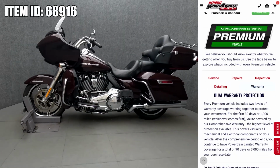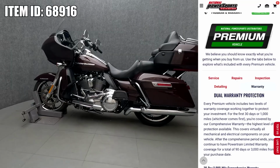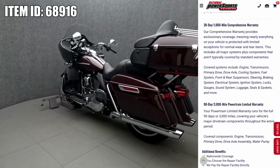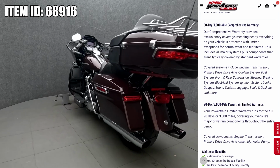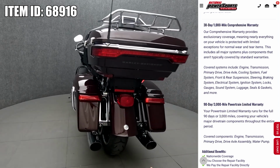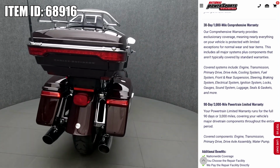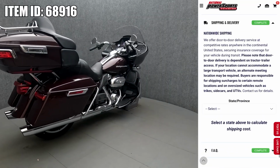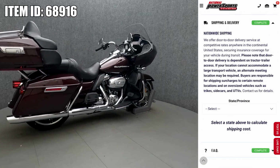This bike has been through our premium program. It received an inspection, service, repairs, detail, and comes with a comprehensive warranty for the first 30 days or 1,000 miles, and continued powertrain warranty for a total of 90 days or 3,000 miles. For additional program details, please review the program and warranty section in the listing. We offer nationwide shipping and financing, and we're always interested in trades.